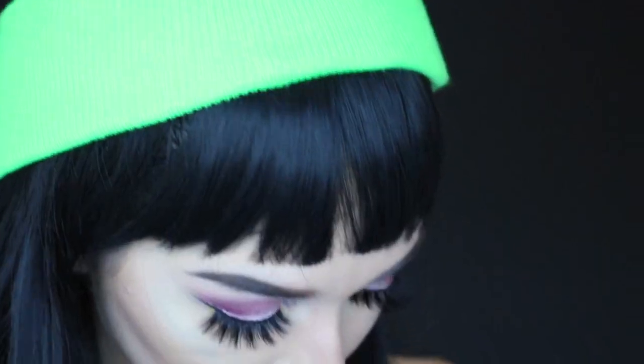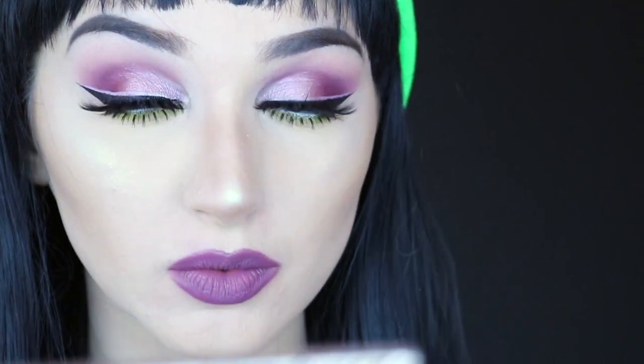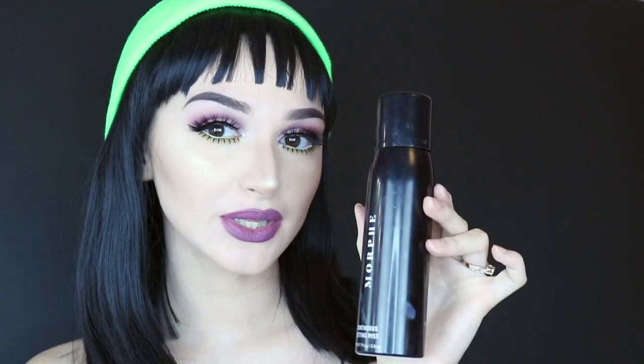Okay, so lashes are on, and honestly, I love them. If I was like a scene kid again, I would wear these every single day, but these are just very practical for these types of looks. But yeah, I'm touching up my highlight, and then I'm just going to pop this same green highlight that I'm using in my inner corner. To finish this off, I'm going to be using the Morphe setting spray. This is my favorite setting spray.